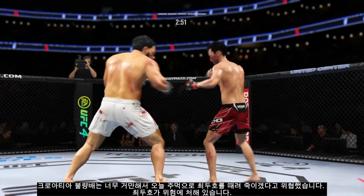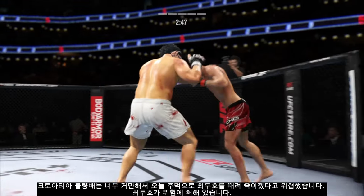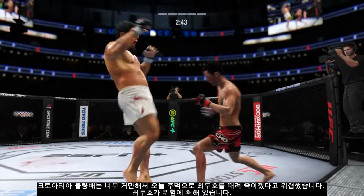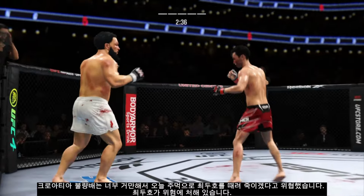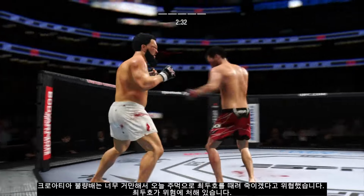Good punch lands. Timing his shots pretty well here early, DC. He's doing a great job of mixing things up, keeping busy, being very active. And both guys really throwing with authority. Well, he keeps going back to the well with that left hand, just out of range.